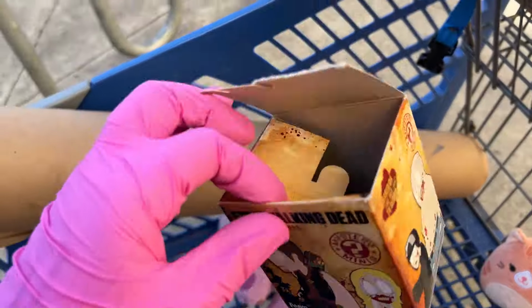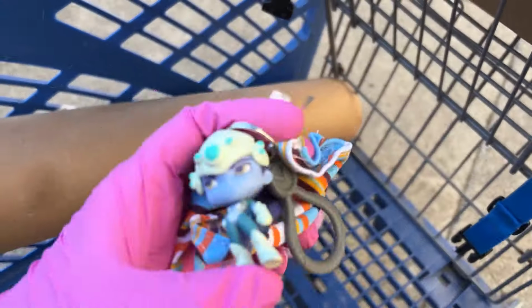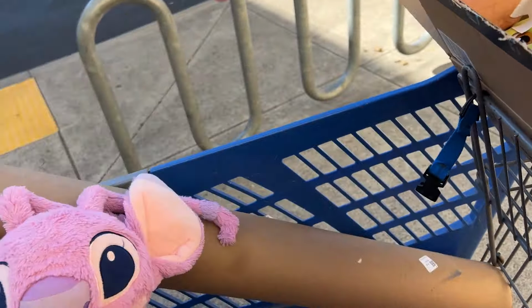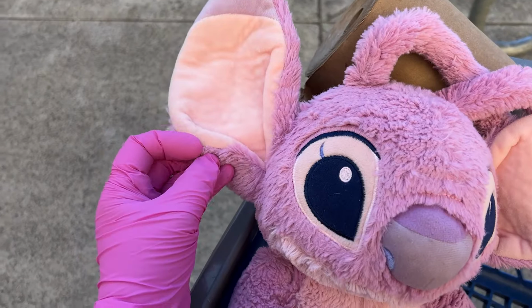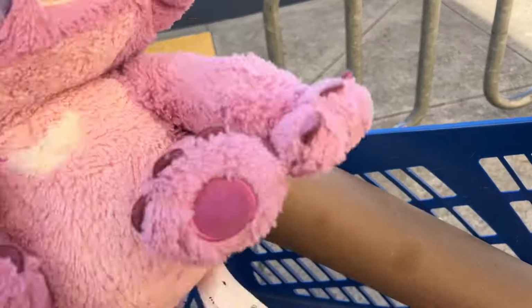And then we got this little guy, Kenny. Kept the little zombie in there with the Walking Dead. And the two little squish that I loved. A little keychain, a Ken's tank top, and a little squishy. I'm not exactly sure. It reminds me of like some Charlie Brown or something. And then we got Stitch's girlfriend, Angel, I think her name is. She just has some stuff in her ear, but I'm pretty sure I can get that off and give her a bath and dust her off, she'll be good to go. Not bad for spending $10.